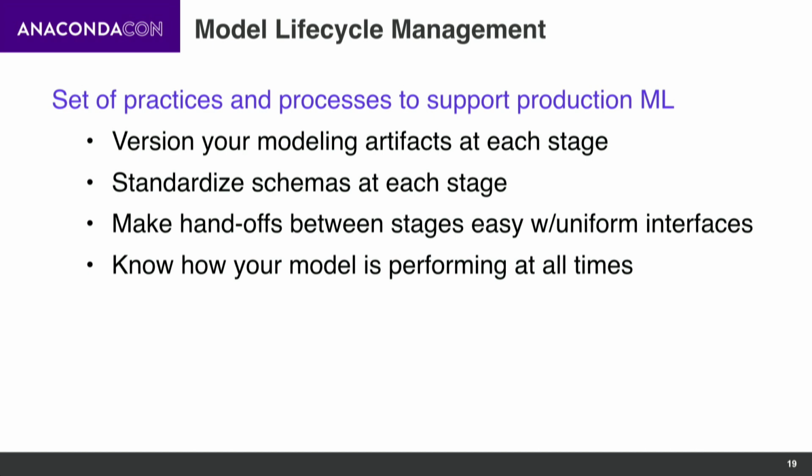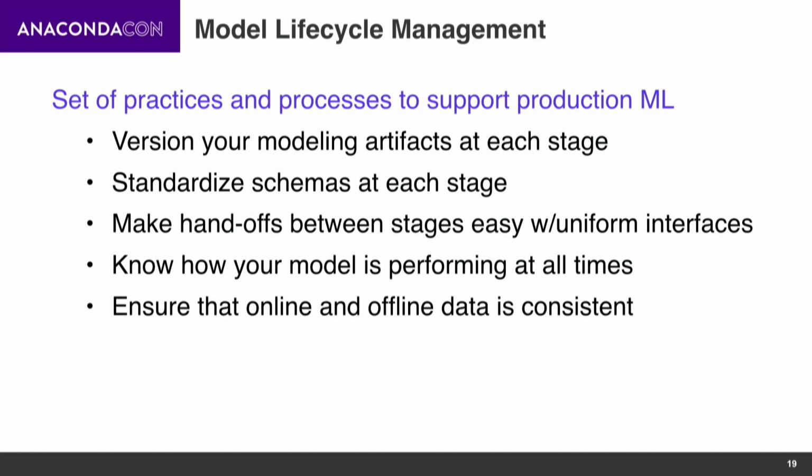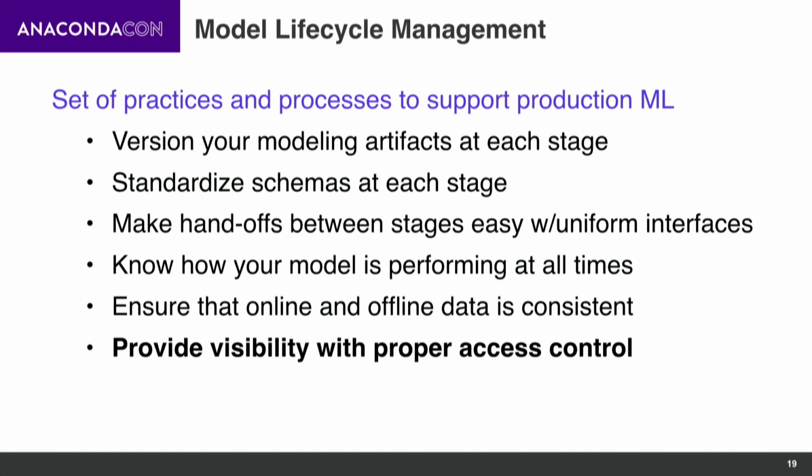Once a model is deployed, we want to know how it's performing at all times. We also want to ensure that the online and offline data is consistent. And finally, coming back to the point of visibility, we want to make sure that we provide a central dashboard or a central view into all data science capabilities with proper access control. So that's model lifecycle management. It is meant to be an abstract set of rules and processes for folks to adopt and make their own.